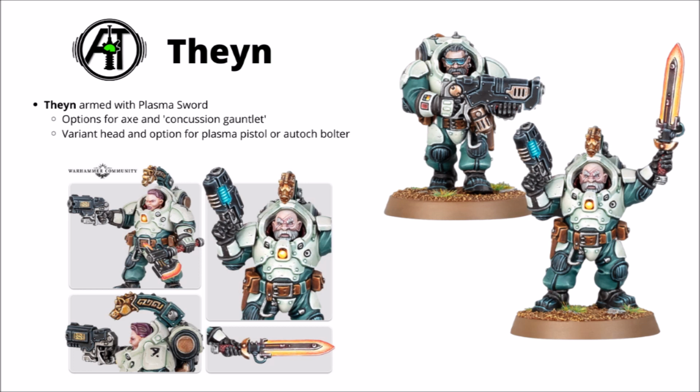Apparently they have some sort of cybernetic link with the rest of their squad. Don't know whether that's going to represent itself in rules or not. I wonder if they might have some sort of interesting squad command rules, maybe similar to the Eldar Exarchs.